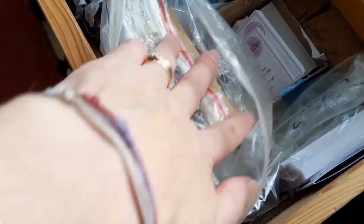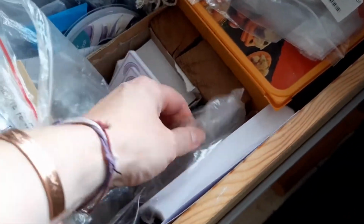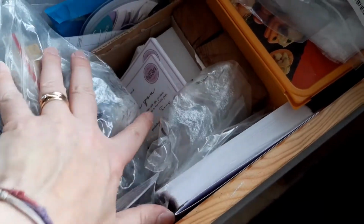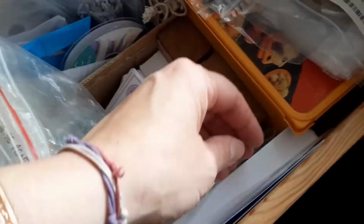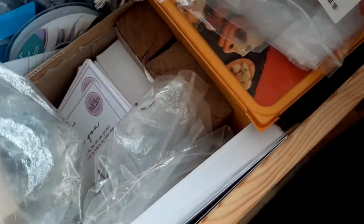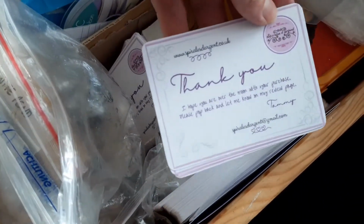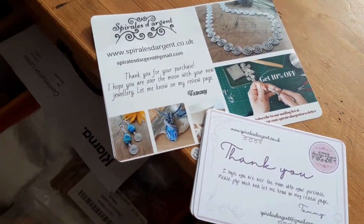In here I keep all of my sterling silver, and this one has got my fine silver in it. I keep those in bags to keep the moisture away. I've got some thank you cards that I've just been designing. These ones are my usual ones, but I decided I'd like to change and be a little bit prettier. So let me know in the comments what you think of those, which one you prefer.